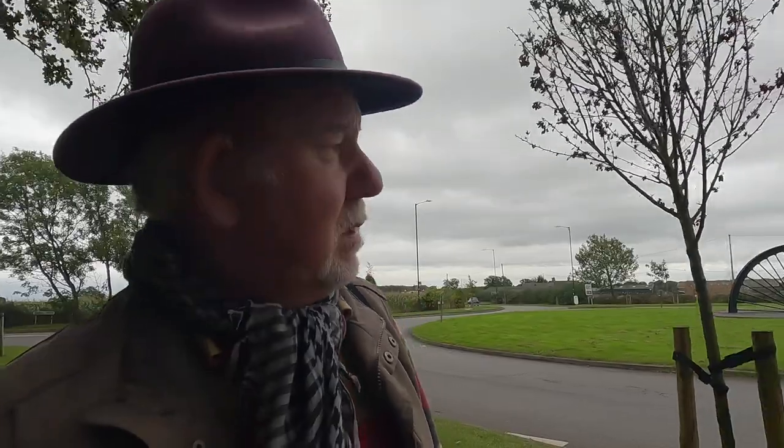Well, there we have it, a monument to the miners of North Warwickshire and this area around Arley as well. And there are a number of other pits around the place.